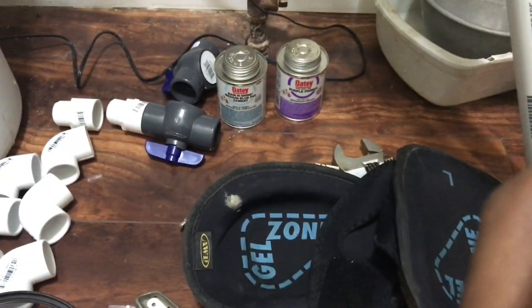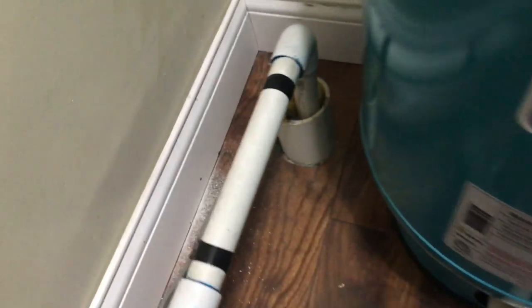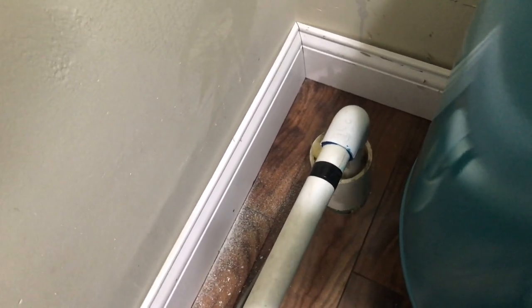So I'll probably be making my first cut. I'll make my measurements from here. I'll get a measuring tape and I'll make my measurements from here to here.